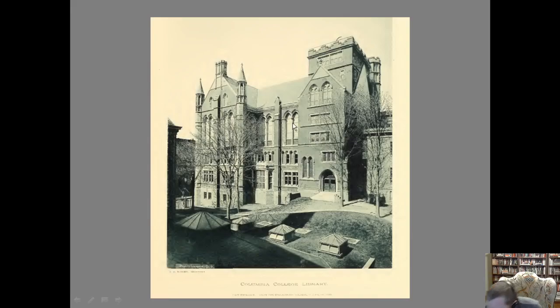I don't know what these are. They're vents or something, like what's going on there. That always kind of mystified me. I think it's the other side of the library though, right? So there are entrances on both sides. I don't know if that's vents or what.